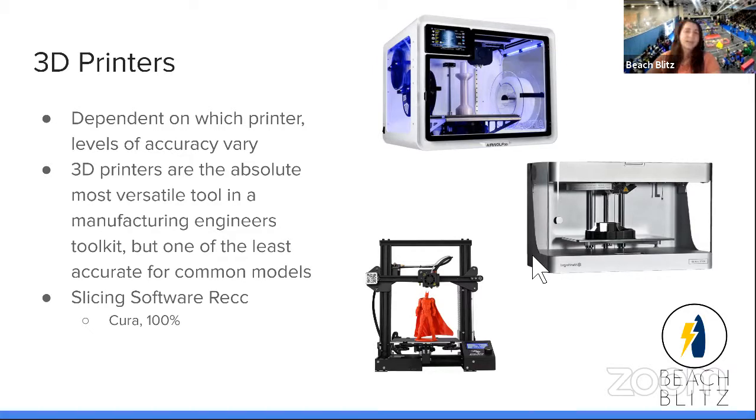With a 3D printer, kind of like with CNC machining, you need to create software of how you want your machine to actually cut things up. The slicing software is what it's called. I always recommend Cura. It works with nearly every 3D printer, unless there's a 3D printer that will only let you use one. Cura is the most accurate. It is free, and I would highly recommend it if people did not know what Cura slicing software was.